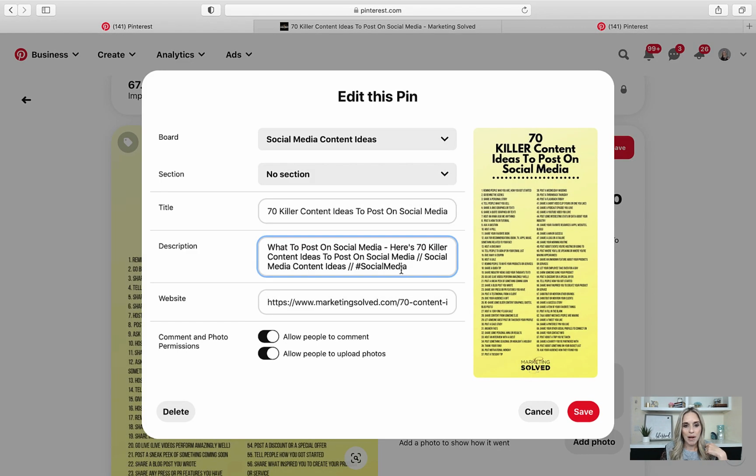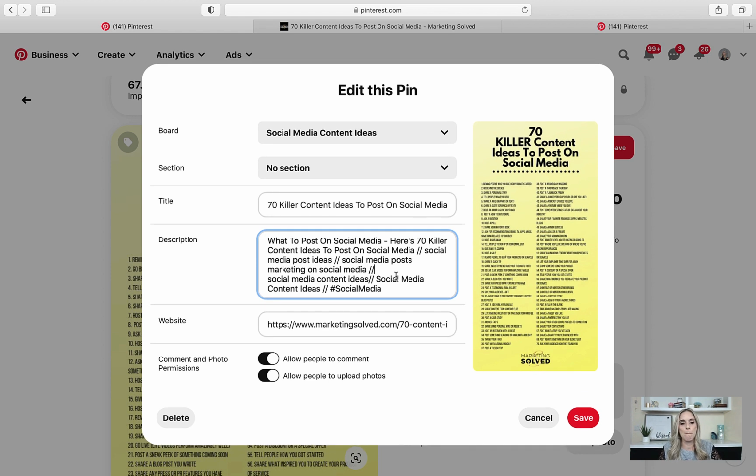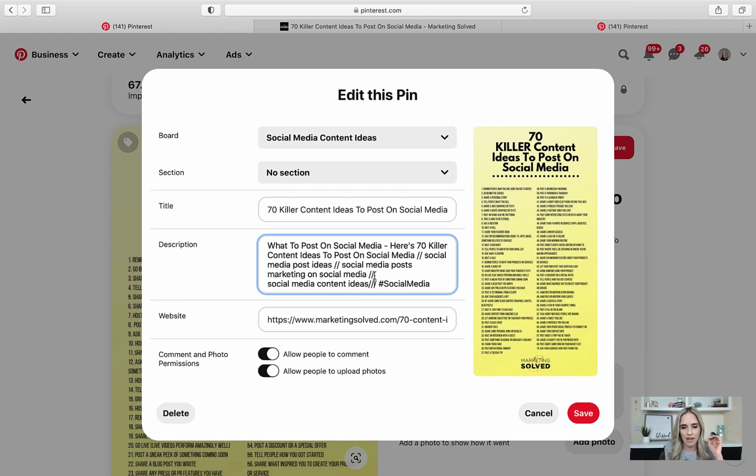And then I'm going to come back over to my description and I'm just going to do these 2 forward dashes and I'm going to add in those keywords and I'm just going to make them look nice and neat. Bam, just like that. And I already had social media content ideas, so I'm already a step ahead. And now what's happening is I'm adding in those heavy volume keyword search phrases to the description of my pin, which is going to help it be found higher in the search results.